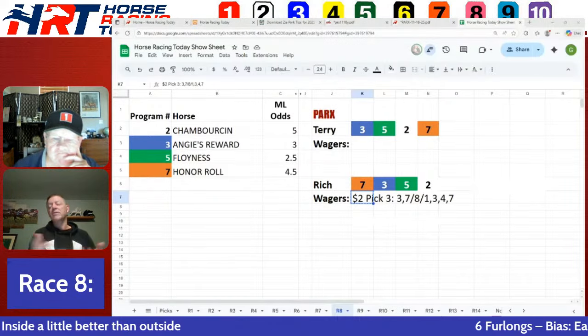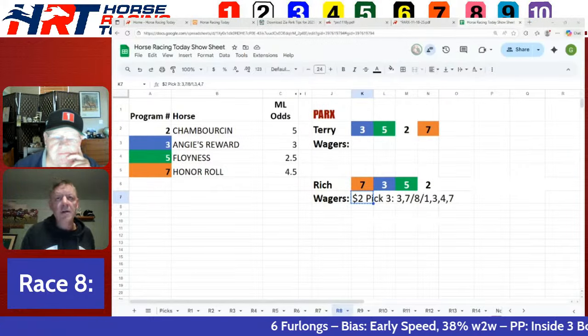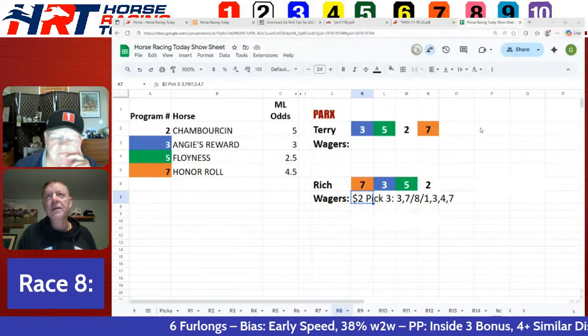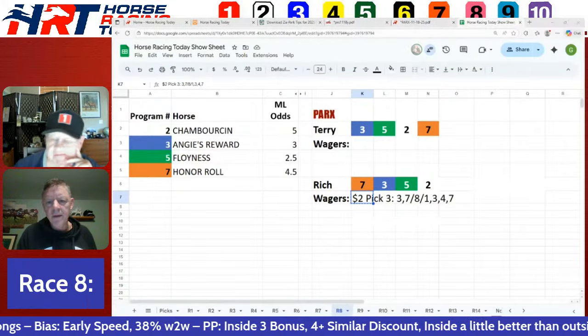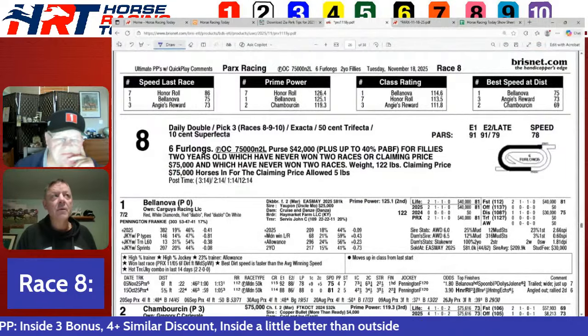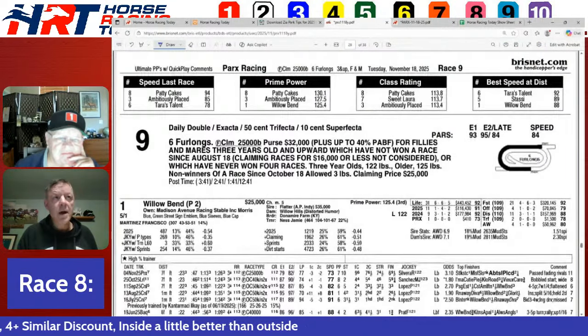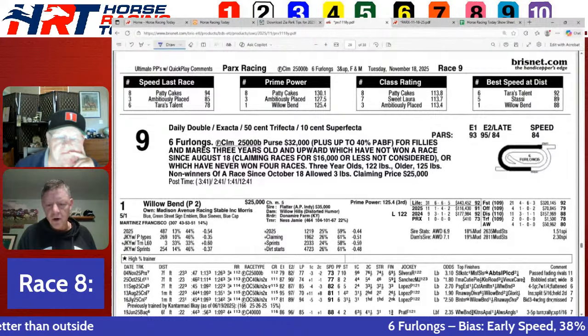$2 pick 3 because I had a few bucks left. So I'm going to go 3-7 with the 8s, with the 1, 3, 4, 7. And I think we're going to hear a little bit more about that 8 in just a minute. Terry did point out that race number 9 is his best bet of the day. And I was wrong, because race number 9 is the last of the 6 furlong affairs.